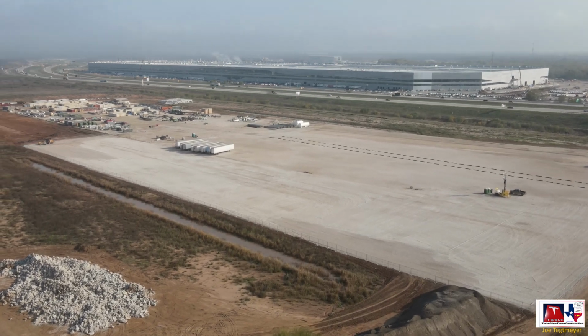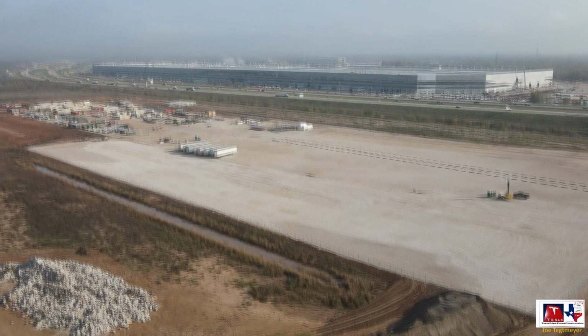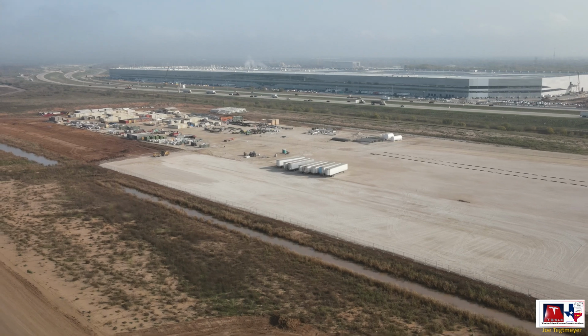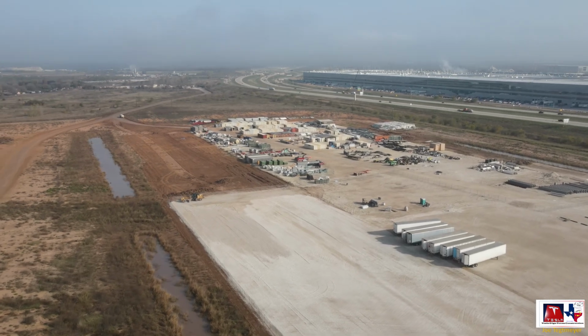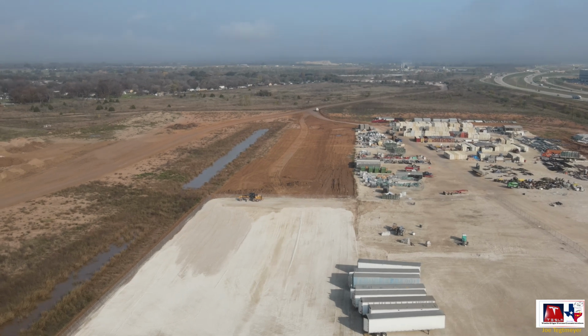Now, in the meantime, you can see this has been prepared by widening, adding some fencing, some of the markers for the trailers to be parked. Some trailers have been moved over already, and you can see some more of the work with the gravel on this section that has been widened off to the west.